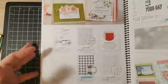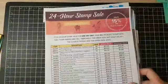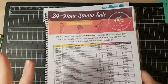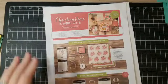So that is just a quick walkthrough of some of my favorites from the 24-hour sale. Make sure that if you want any of these, you shop on Wednesday. And I did put a link to the flyer in the video description, so you can look at the flyer, start planning now, so you're ready to go on Wednesday. Okay, so that is that. Let me put this away.